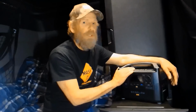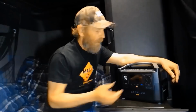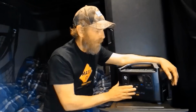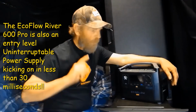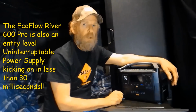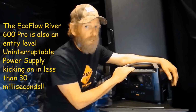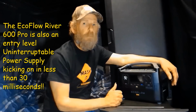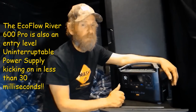But this one, you plug in to the wall, and then you plug in your laptop or refrigerator or whatever the case may be, and turn it on. It is passing through. In other words, whatever you have plugged in, when it's plugged into an active wall socket, this is an uninterruptible power supply, meaning it will pass through and it will actually pull the power from the wall. It won't drain your battery. Power will pass straight through.